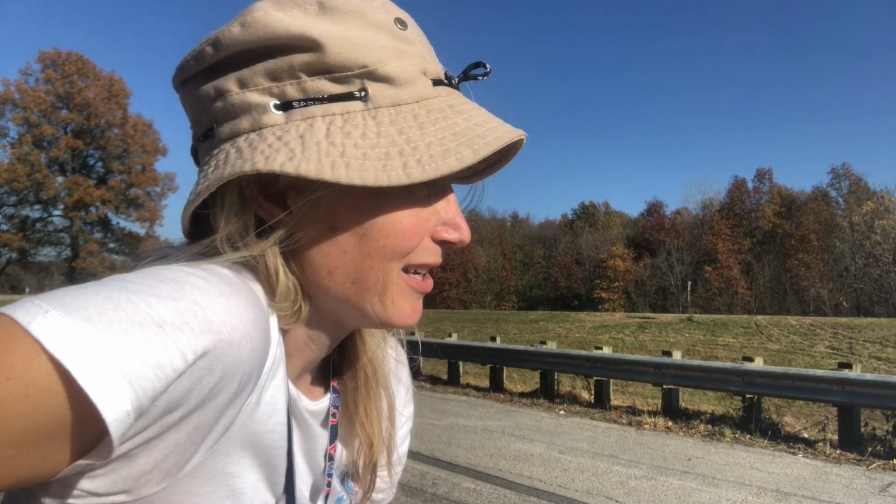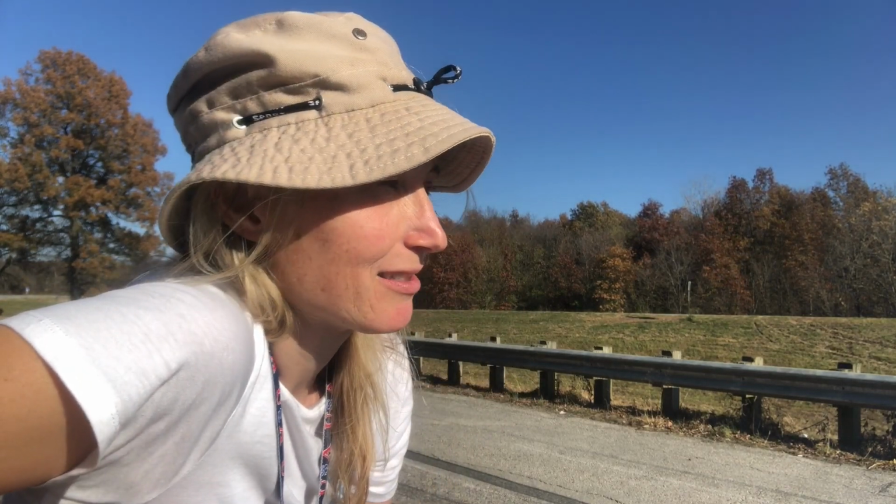You can see some of the old insignias still faded in the concrete, which is cool. It's just kind of neat that this used to be part of the mother road, the road that everybody wanted to travel on back in the day. So we're enjoying this iconic piece of Americana.